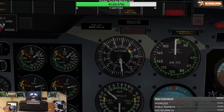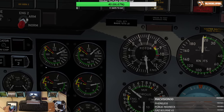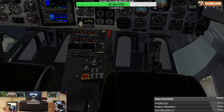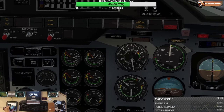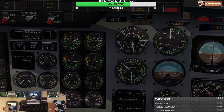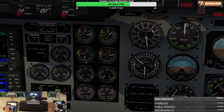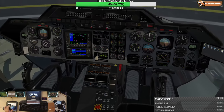I'm looking for 11% on NG. Hey, Anik, welcome along. What's up, Sean? All right, we can take a little bit of power. Now we're looking for 700 degrees on the gas turbine temperature. Up to idle stop. There it is. Clicks.